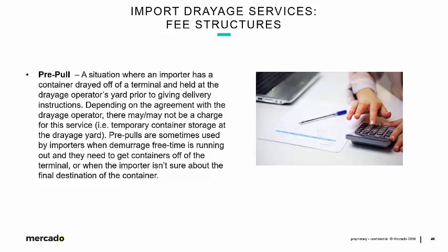Section 7 is part 2 of the pair of sections we dedicated to explaining the fee structure around import drayage services. As we go through this second section on fee structures, you'll see why we split it up, because it becomes pretty complex. The first one we'll talk about in Section 7 is referred to as a pre-pull. A pretty long definition, but important to understand.